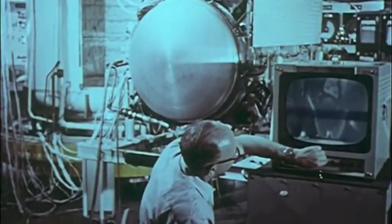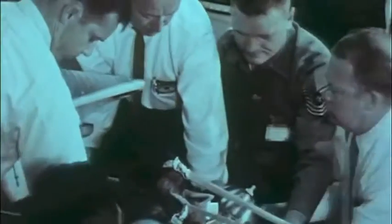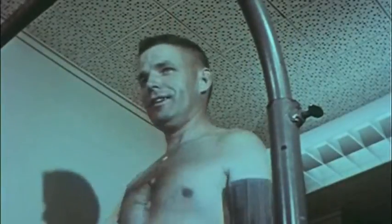Through successful application of data gained in the chimpanzee program and the concentrated efforts of the many interdisciplinary professions, life scientists are able to further their prime objective, the safety and functionality of the most complex of all missile subsystems, man.